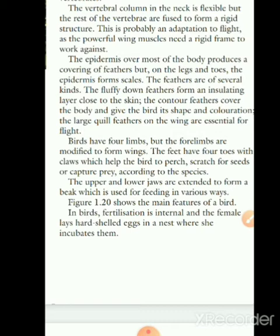Next, birds have four limbs, but the forelimbs are modified to form wings. The feet have four toes with claws, which help the bird to perch. They can easily break up seeds, and they can tear their food apart into pieces. So that is why they have enough strength to feed themselves.